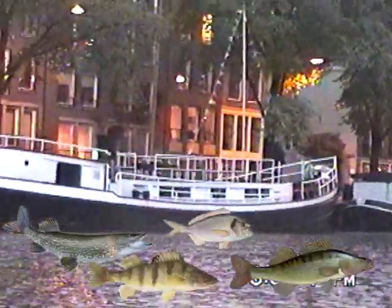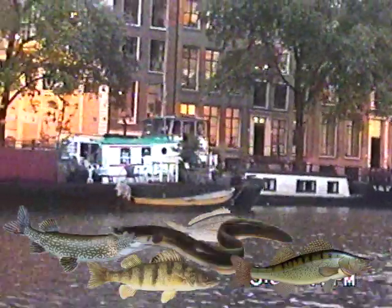Also, there are fish living in the canals. Eels, snake-like fish. Some people even eat it.